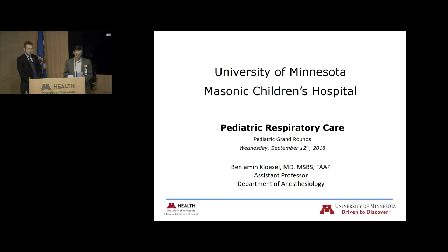He did his medical school in Tübingen, Germany, and followed that up with a residency and fellowship at Boston Children's Hospital. Ben's work has focused here mostly around the cardiac anesthesia group, but he also has interests in inborn errors of metabolism and anesthetic interactions, as well as the mucopolysaccharidoses and adrenoleukodystrophy. So Ben will be talking to us about a back to basics on respiratory physiology and respiratory care. So Ben, thank you for coming.